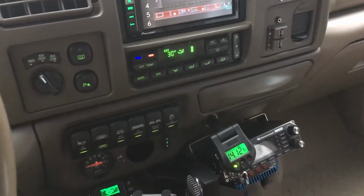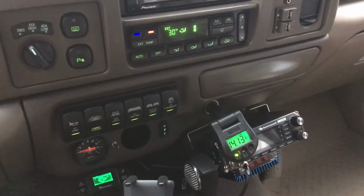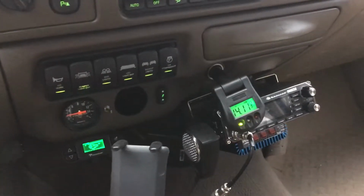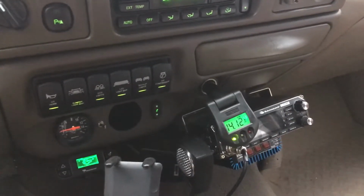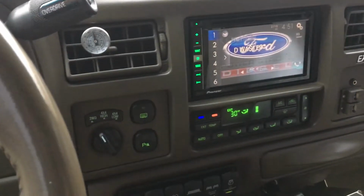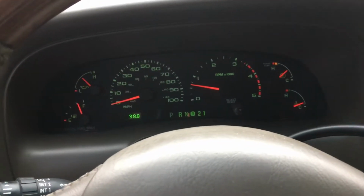We've been talking about the battery issue that I'm struggling with, where my battery light comes on as I'm driving. Not the safest, but I'm on a side road. Wanted to show everybody. The truck stays plugged up on a tender because I don't drive it often. So right now batteries are reading 14.12. Temperature outside's 30 degrees. The truck's been running now for quite a while.